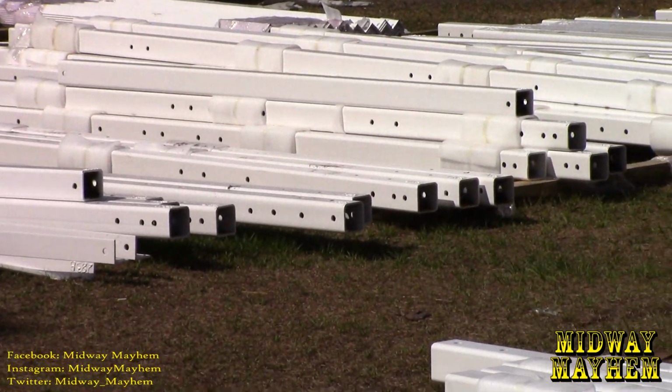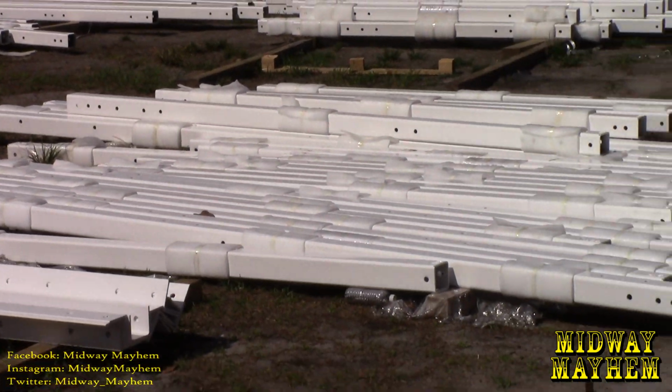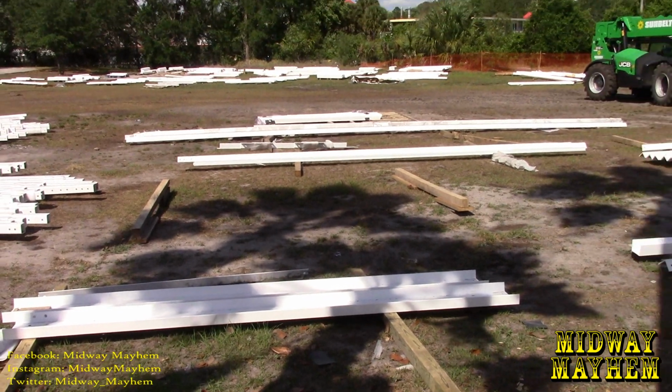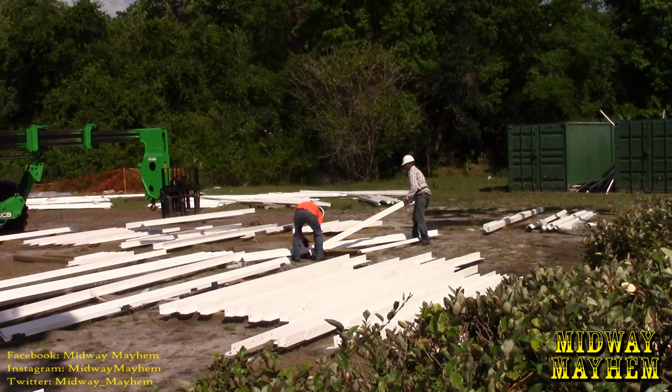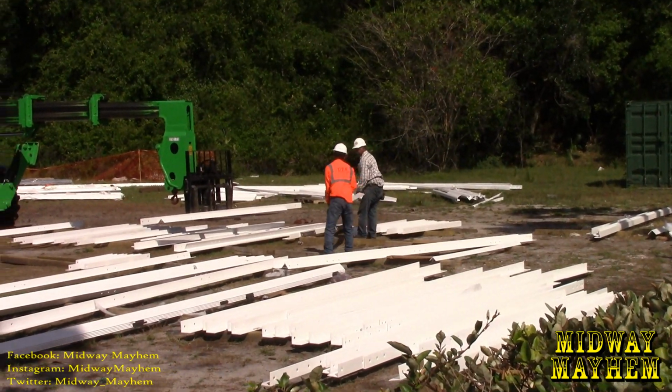And I'm still thinking these right here are for the barrel roll that will go over the station. There's another pile right here, and then check them out compared to these right here. So much different, a little bit thicker. And just like that, we're loading up supports right now onto the lift to take back over to the construction site.